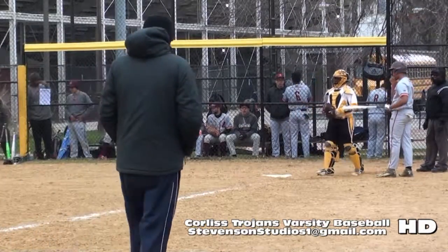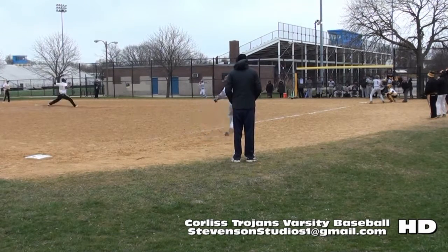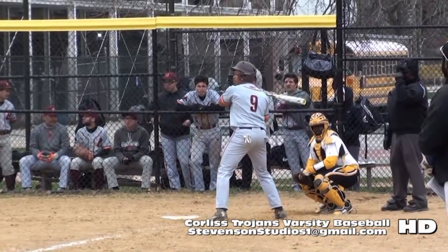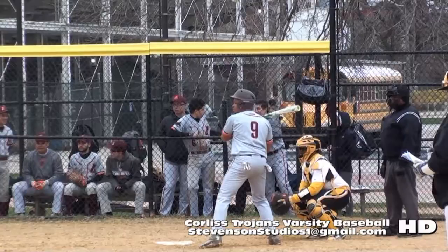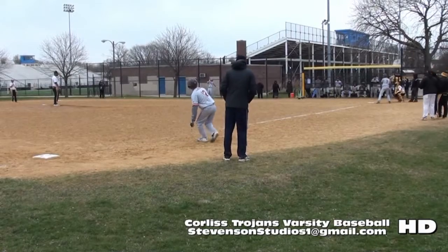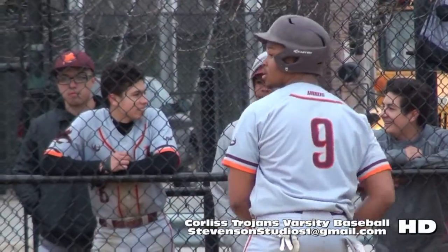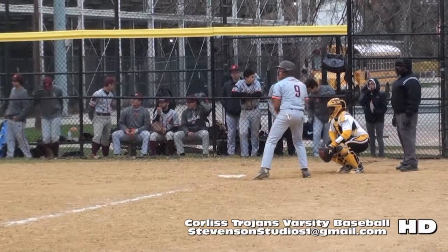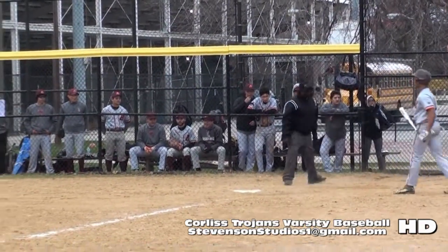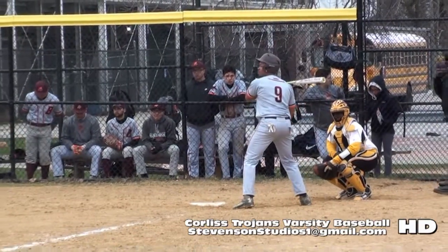Let's go, D! Runner on third. Nine digs in. Here's the pitch. Swings through. Fouls him back. Nine digs in. The pitch. Go ahead, Nine. Get you a drive.